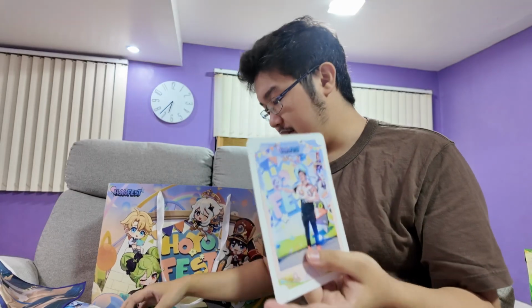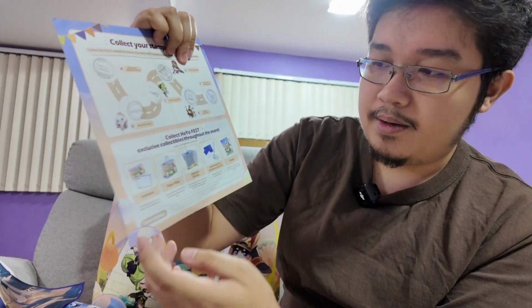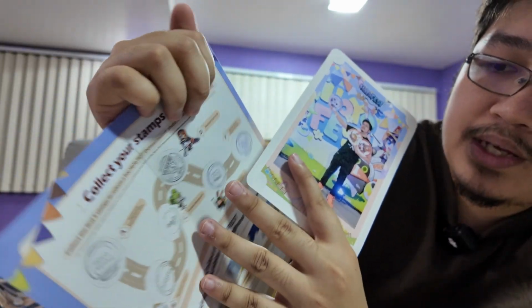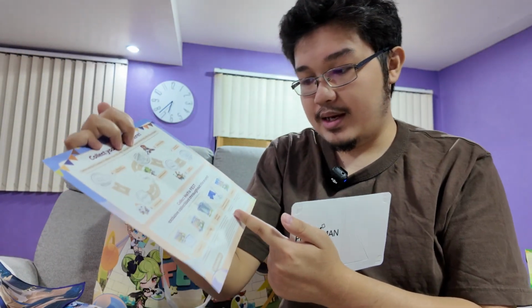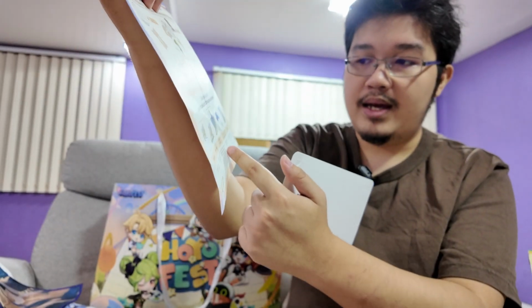And this was like the freebie from the pamphlet. You're going to get the postcard right here, the paper bag, and then the instant photo. And this is the instant photo. So if you got all of the stamps right here, you were able to get the instant photo right here. And then for the other ones, for the posters, that is if you went on stage. And then the passport and lanyard, that is for the VIP pass. And I wasn't able to get those. But hey, 3 out of 5.